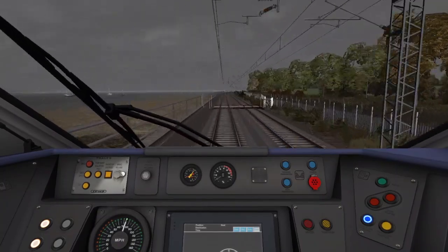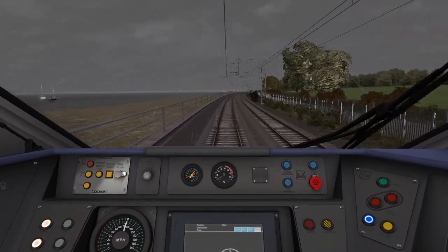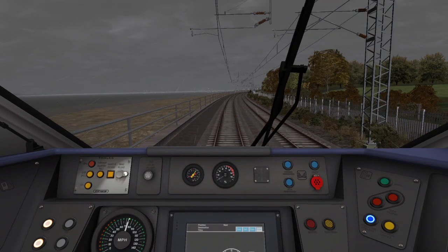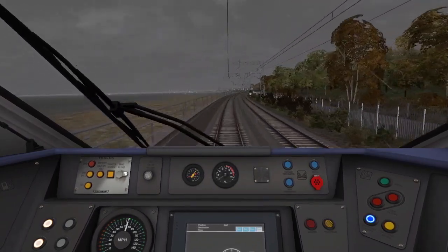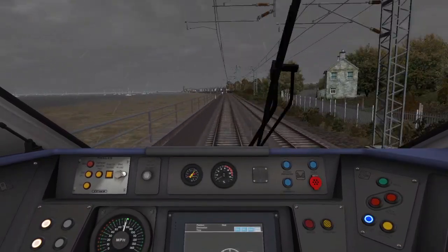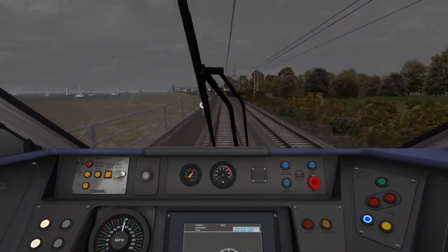I said I was approaching Star Cross. Where's Star Cross? I think it's a bit further down the line, nearer to Dawlish. I wonder how much it would actually cost to electrify the Riviera line. Because I know there's a lot of tunnels. We're now approaching Star Cross Station.